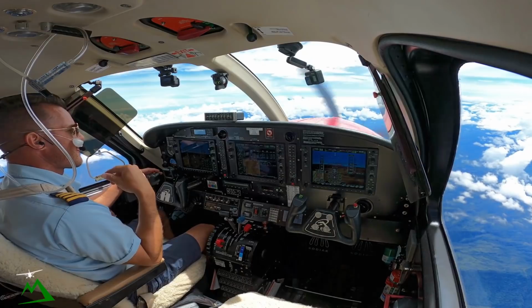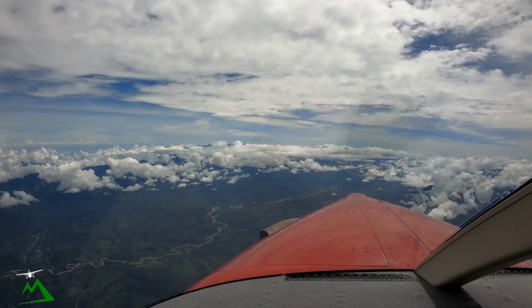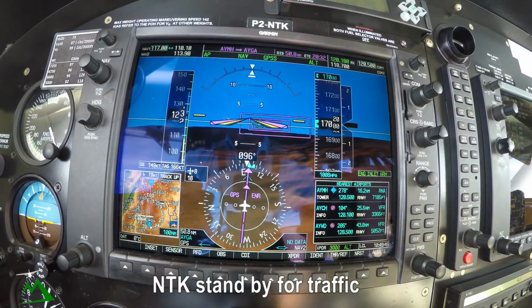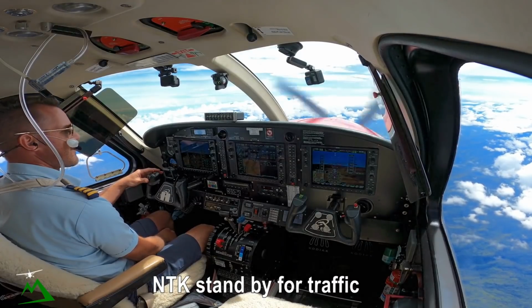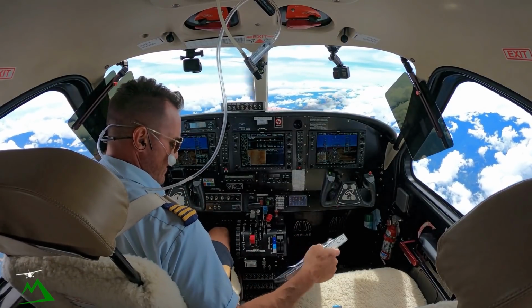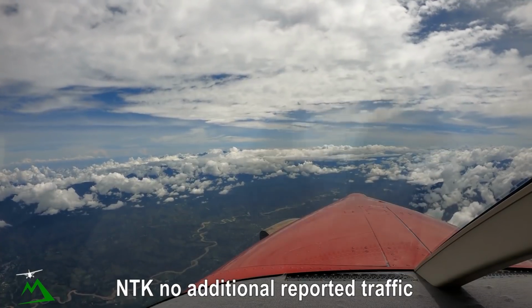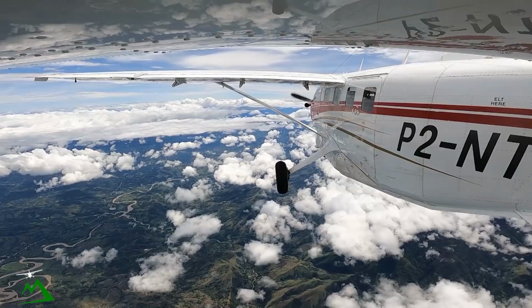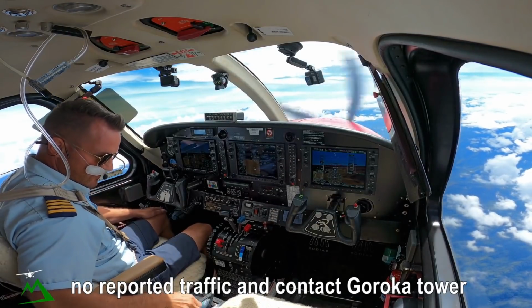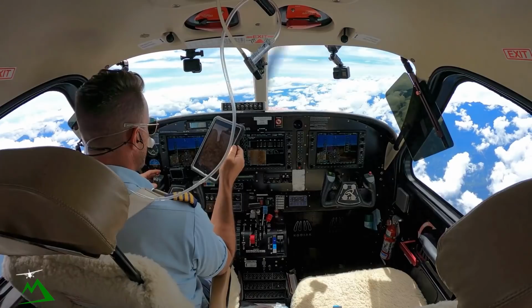November Tango Kilo, Moresby Caravan. November Tango Kilo, 15 miles east of Hagen, 17,000 shortly on descent, circuit Goroka 10. November Tango Kilo, standby for traffic. And November Tango Kilo copies Alpha November Kilo. November Tango Kilo, no additional reported traffic today. November Kilo. Additional reported traffic and contact Goroka Tower at 15 miles, Goroka. Contact Goroka Tower 15 miles, November Tango Kilo.